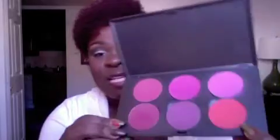The next one is Fever. It's a phenomenal color, and it is right there. The next one is Dirty Plum, which is that middle one. On my hand, it's that middle purple one. Very, very pretty. And the last one is Devil. It's a pro color as well. I want to set this down so I don't drop it. And that's Devil on my skin.